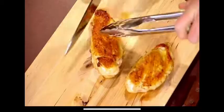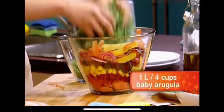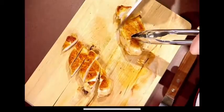All you need to do is add the arugula. While you do that, why don't you go cut the chicken? On the bias. Oh, yeah. And for dressing, it's easy. Just a bit of olive oil and some lemon.